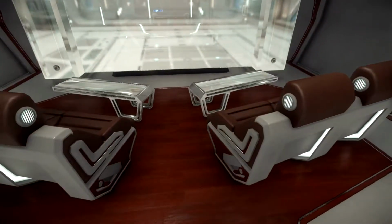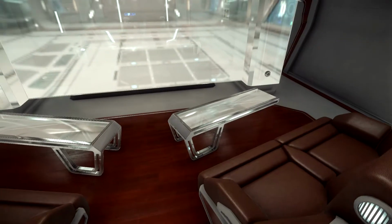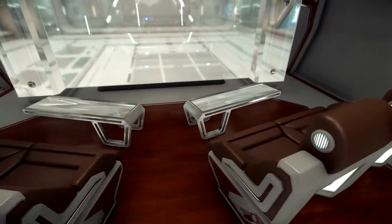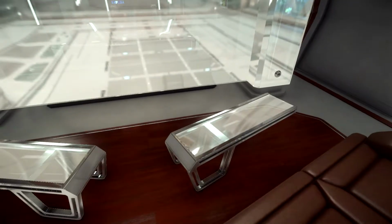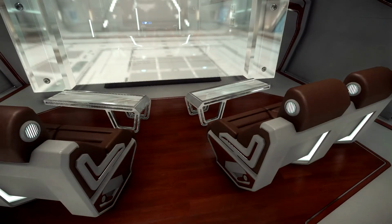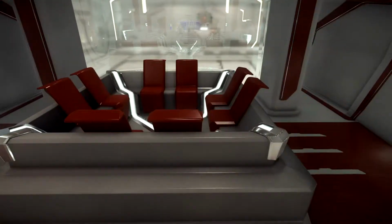Those tables don't look very sturdy to me, but I expect they have been bolted to the floor. I expect, but I'm not 100% sure, obviously. I mean, if they have not been bolted to the floor, then that seems a little hazardous to me. Oh well, we will let it pass.